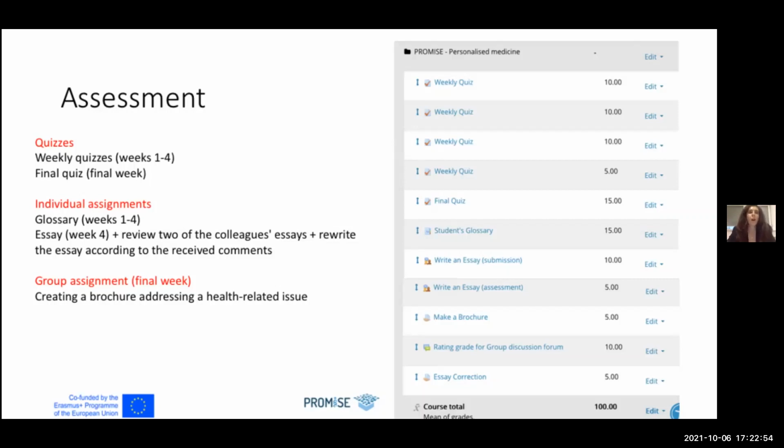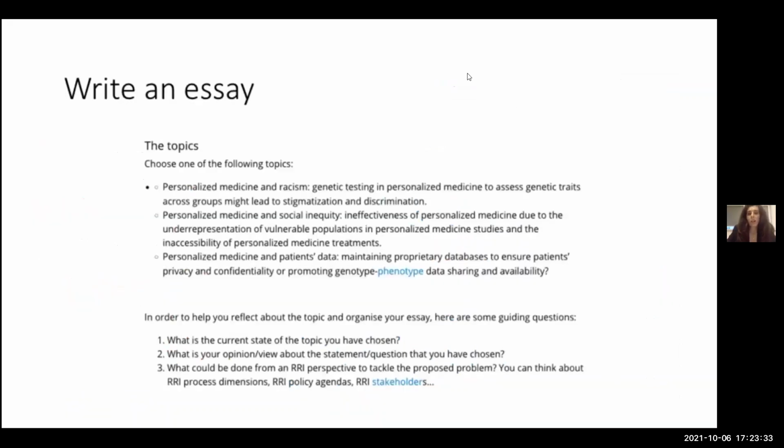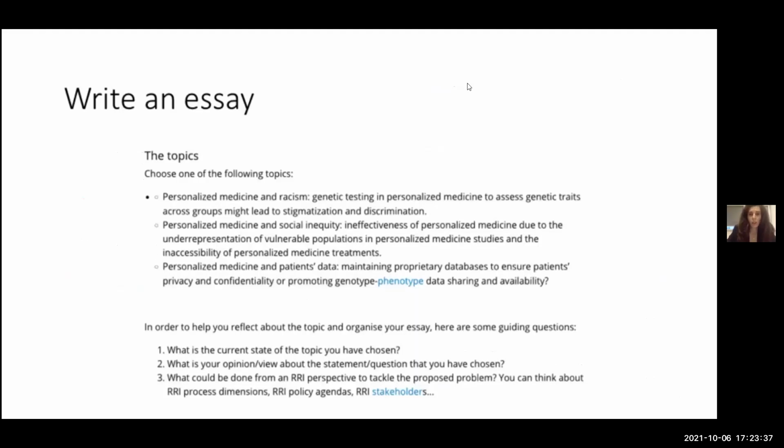So if Andrea maybe goes to the next slide, we can see examples. So write an essay is one of the assessments that students needed to do in our course, personalized medicine, where they had to cover different topics, but you can see the topics are usually connected to some kind of ethical issues in personalized medicine. For example, here you can see personalized medicine and racism, or personalized medicine and social inequity, or personalized medicine and patients' data. We know now that we collect a lot of patients' data, so of course there can be a lot of potential ethical issues with that. We did give students guidance or some guiding questions that they would have to cover in their essay.